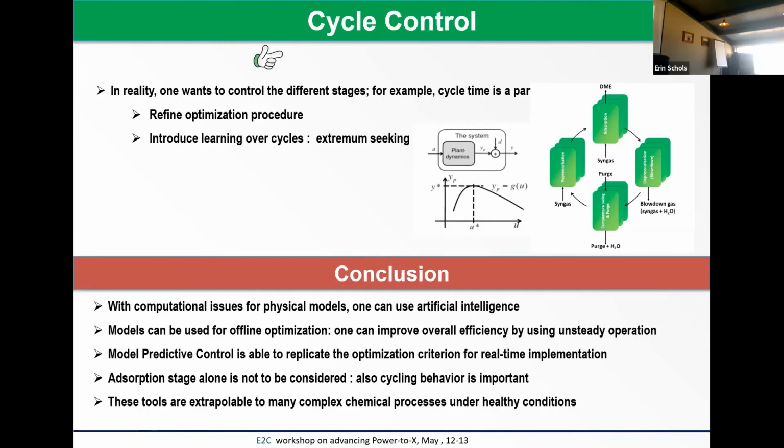But of course, we need either a physical model or experimental data. This is the main issue that we have with artificial intelligence. We need data. If you have data, then it's simple. But the problem is that if the physical model is rather slow or very complicated, then it's not really easy to use it for real-time control.